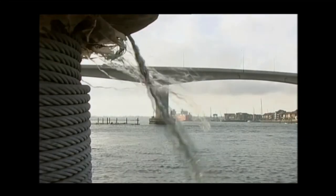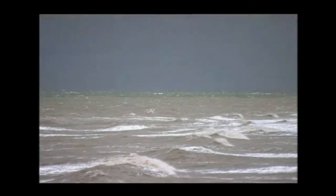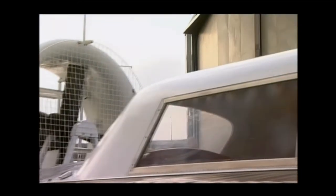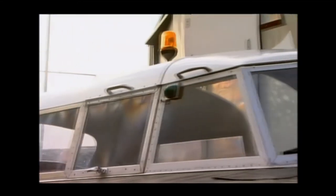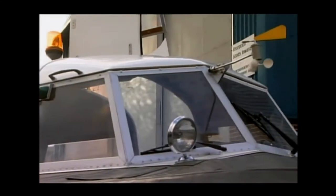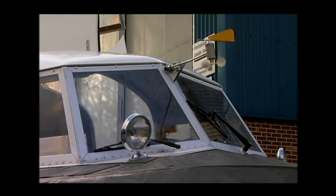I don't like the look of that weather. It's not too bad here. But out at sea, the wind is howling and the waves are choppy. We really need to take her out, but this is a completely untried machine. If we've made any mistakes in our rebuild, this unforgiving sea could sink our project. Dare we risk it? Of course we do.